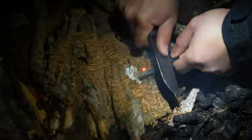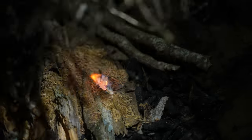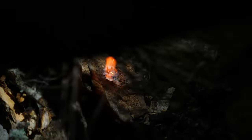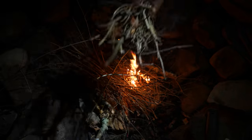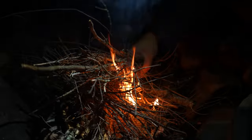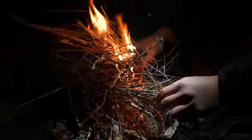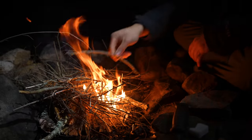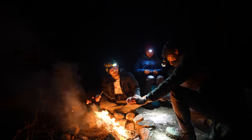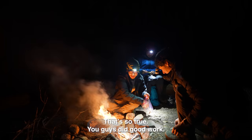Come on. There you go. What? Thankfully, the thin hemlock twigs we had gathered for kindling easily caught fire. God, now that we have a fire going, it was so worth it. That's so true. You guys did good work.